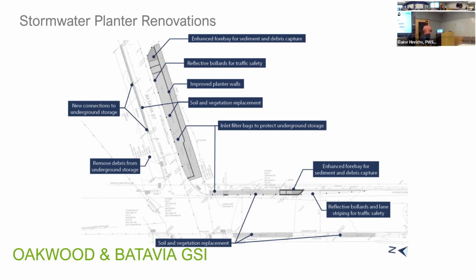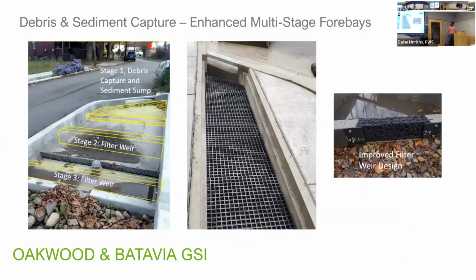those forebays to be able to manage the level and degree of sediment. Even though we're attempting to address the erosion that's occurring on Haverhill and the landslide impacts, there's still a tremendous amount of sediment and debris that comes into these. So we're really trying to improve the ability to maintain and operate these systems over the long term. So we're enhancing the forebays, providing the reflective delineators that were originally spec'd for this project, but also potentially extending them out and providing a little bit more advanced warning line striping. We're planning to replace the soils and replant each of the planter beds, and we'll go into a little bit more detail here. So we're currently looking at an improved design.